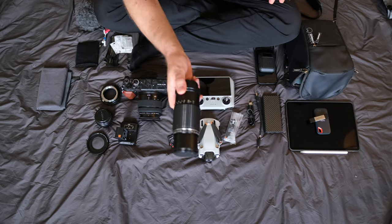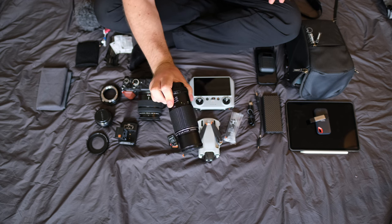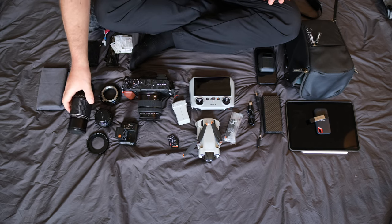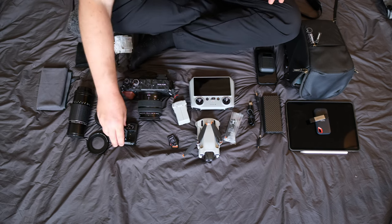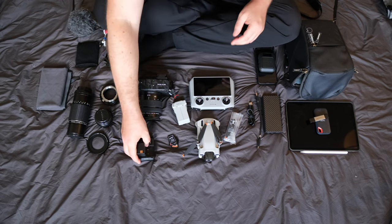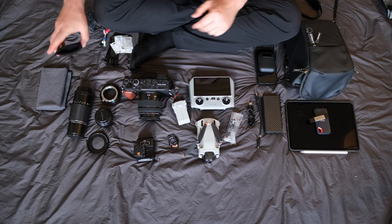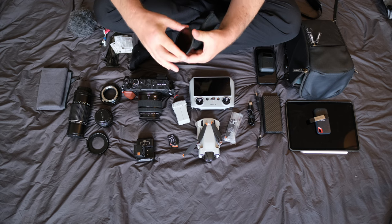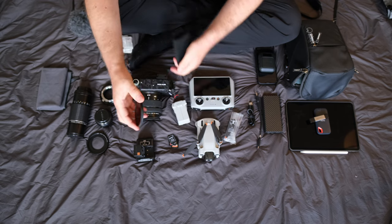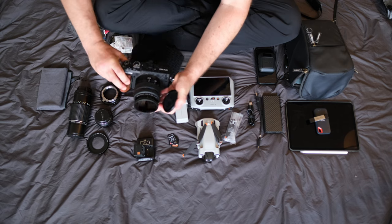I also got a zoom lens, also a Pentax. This one goes up to 200 millimeters, so I can catch those puffins on the cliffs and some Arctic foxes. Got a battery for the Fuji GFX and a charger. I also have some filters. This is a magnetic polarizer and a three-stop ND filter that goes on the GFX like this, snap on.